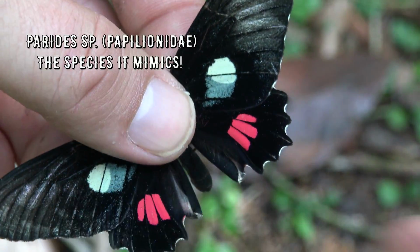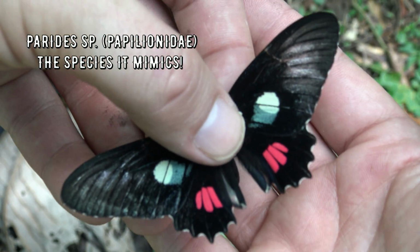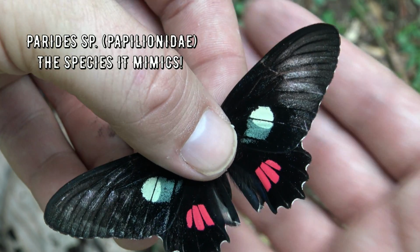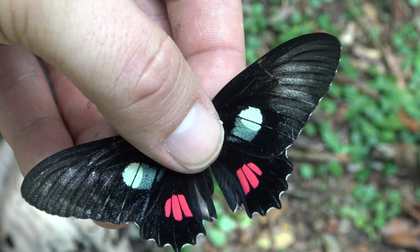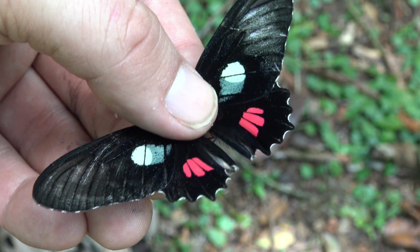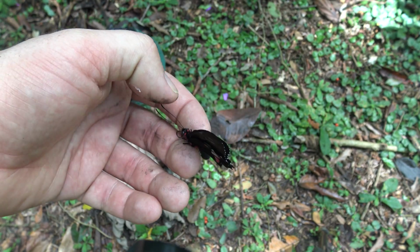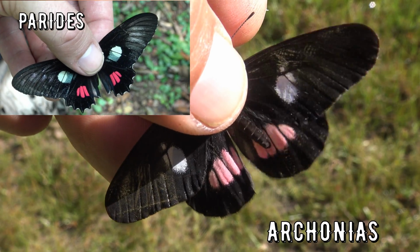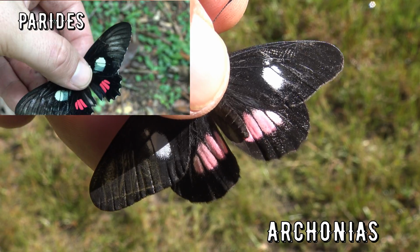This here is another species of butterfly. This is a Parides butterfly. There are several species of Parides in Brazil. I counted over 7 species. And all of them are toxic. Birds and other predators prefer to leave these Parides butterflies alone, because eating them will make them sick. They are also known as Cattleheart swallowtails. Birds recognize the color patterns and leave them alone.